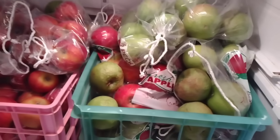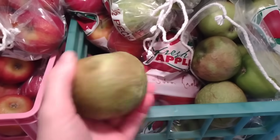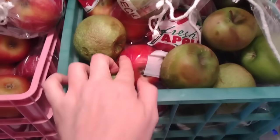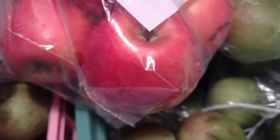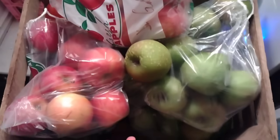You guys saw in a video last fall how we had preserved these apples from Adam's grandpa's orchard. We had put them in bags and put them out in our overflow fridge in the garage. Now, when the cold snap happened a couple weeks ago, all of these froze. It slipped my mind. We have some here that still look absolutely perfect, but a lot of them froze, and you could see that the outsides of them got really wrinkly, and that makes me so sad.